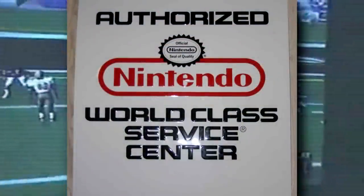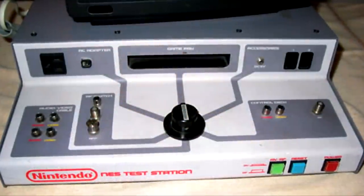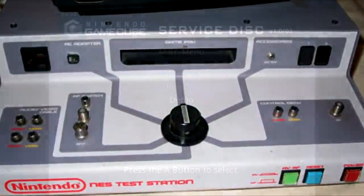Moving along, another thing I didn't know about until recently is there exists a GameCube service disc that was used by the now-defunct Nintendo World Class Service Repair Centers. These repair centers used a lot of cool repair and diagnostic systems, like this NES test station, which I would probably kill to have in my collection.